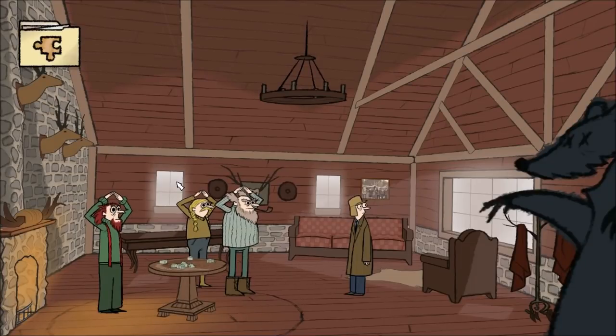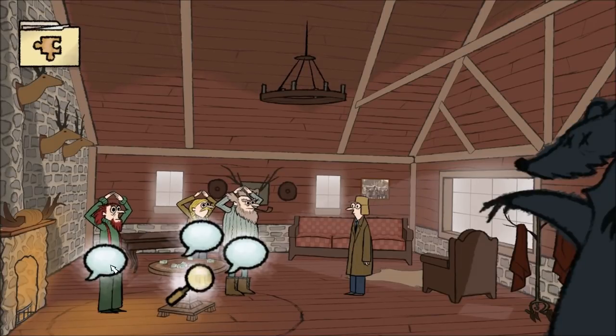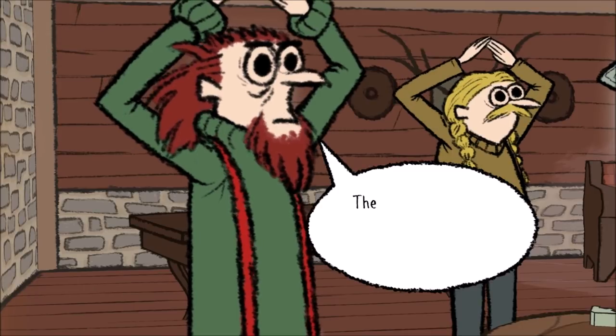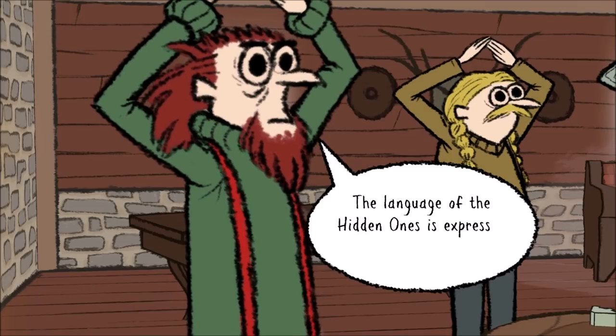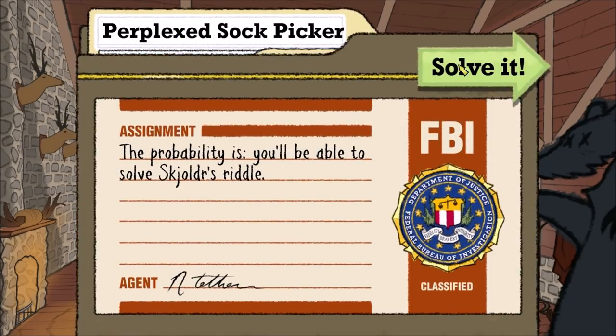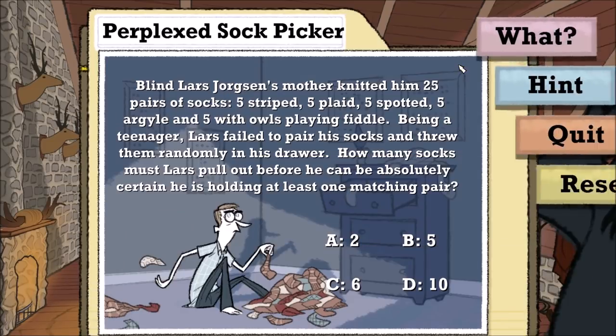So this is a weird situation. Yeah, what are these people doing? All we can do is open our minds. The language of the hidden ones is expressed in puzzles. Oh, the probability is you'll be able to solve his riddle.